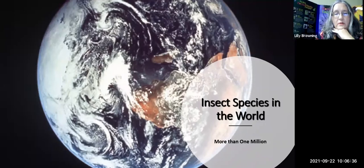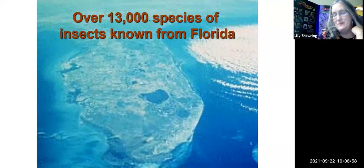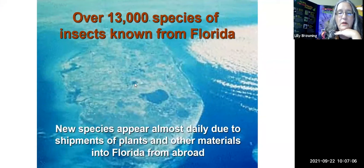And we just got to accept, of course, there's a whole bunch. And in Florida, we hear from our non-Floridian relatives, oh, you Florida and bugs. Well, there are over 13,000 known species, not 13,000 bugs. That would be nice if there were only 13,000 insects. Not really. We need a lot more than that. 13,000 species known so far, but more and more are coming in because, you know, we have international trade.